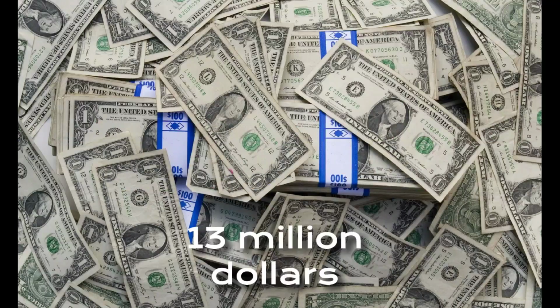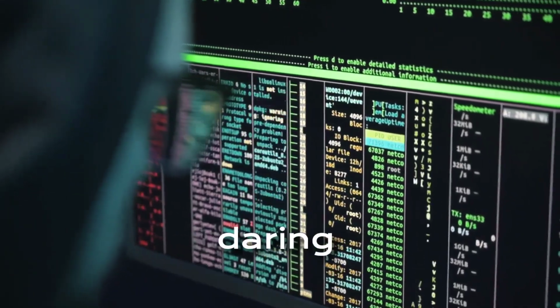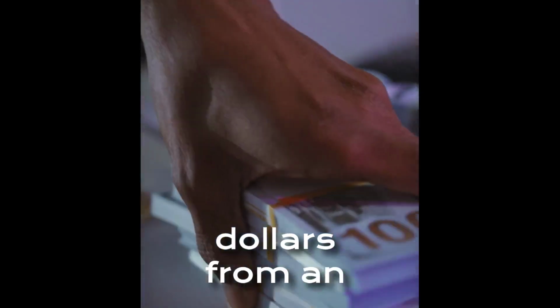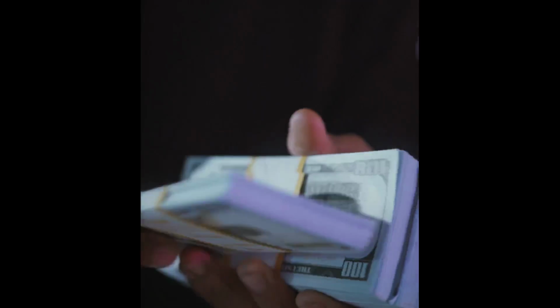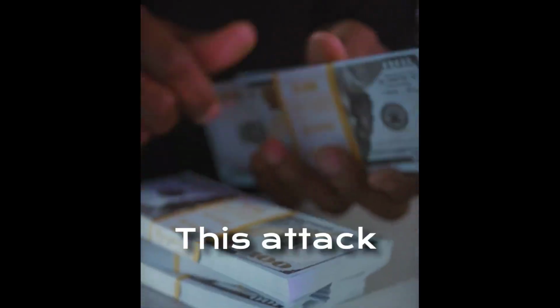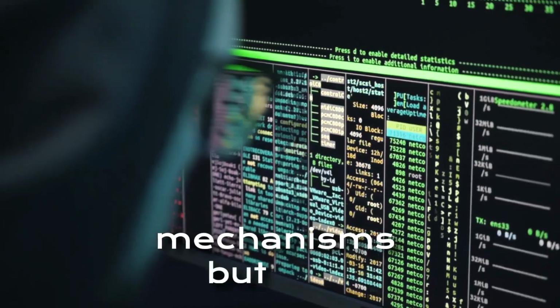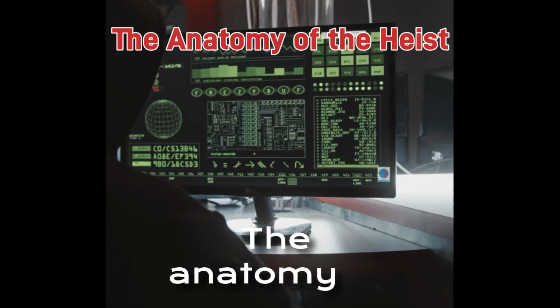$13 million heist: how hackers exploited broken access control. In one of the most daring cyber heists of recent years, hackers siphoned $13 million from an unsuspecting financial institution by exploiting a single vulnerability: broken access control. This attack not only underscores the criticality of secure access control mechanisms but also serves as a wake-up call for organizations worldwide.